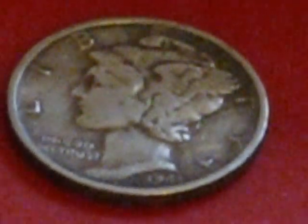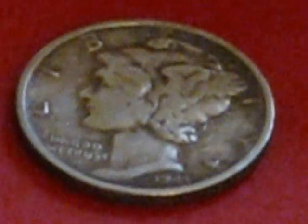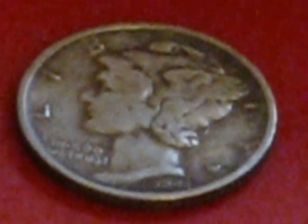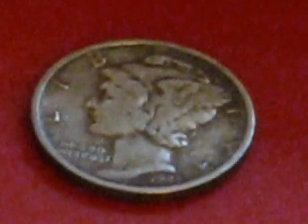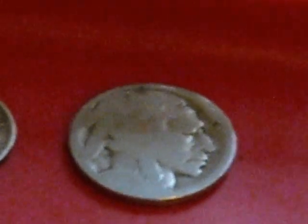Alright, so the first item I'm looking at is a 1941 S Mercury dime, and when I hit that, that was nice, and it's not in bad condition, so it's a common Mercury dime. And then over here, much to my surprise, got a nice buff. It's dateless, rather smooth, as you can see. The back side is probably even worse, but the front's not too bad. It's dateless and actually quite smooth.